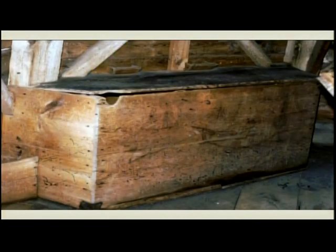Meal bin that's been gnawed by mice. That's the Orleans mill in a finished state.